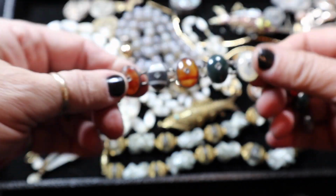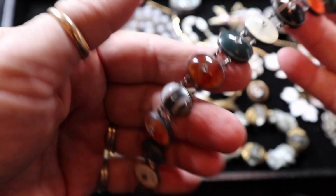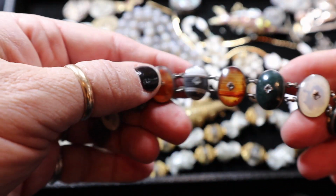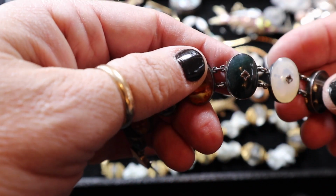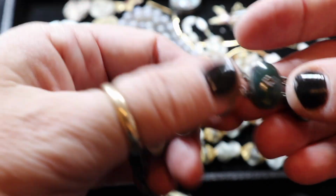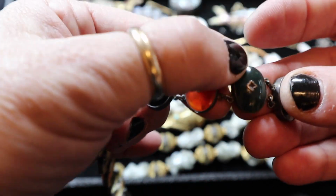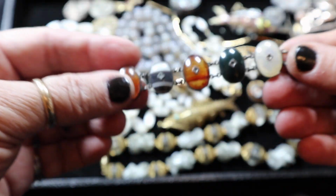I'm going to go into that. And then this is also another example, a lot of the same things. There's the malachite, the banded agate, the carnelian. Do you know what the green would be in this one? Some type of agate, but I don't know what it's called.